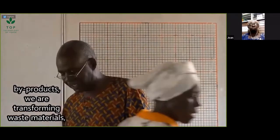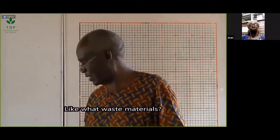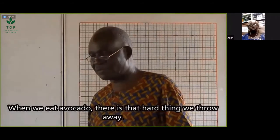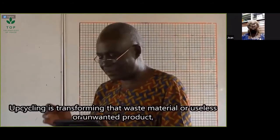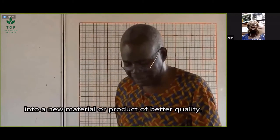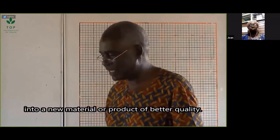We are transforming waste materials. Remember the way we eat banana, there is a waste material we throw away, isn't it? When we eat avocado, there is that hard thing we throw away. Upcycling is transforming that waste material, or useless, or unwanted product, into a new material or products of better quality.